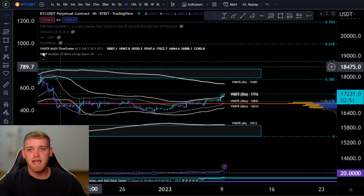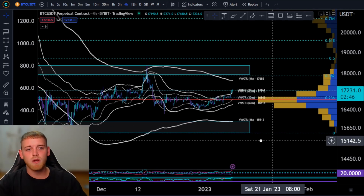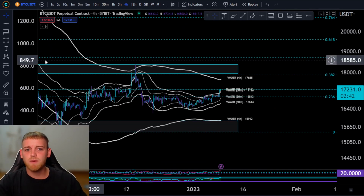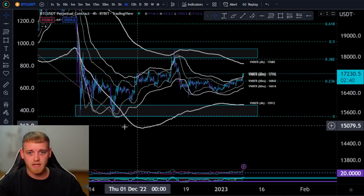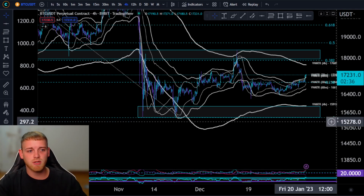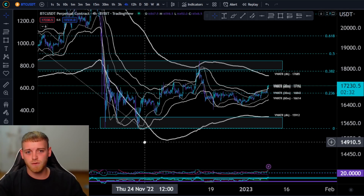deep down and dirty into the 4 hour. Let's get rid of that. What are we looking at now? Okay, let me get rid of the VPVR for a second. We're looking at a Fibonacci retracement here, because you can see the bottom Fibonacci area that we hit, and that was at the 0. This is currently the swing low for Fibonacci for us.